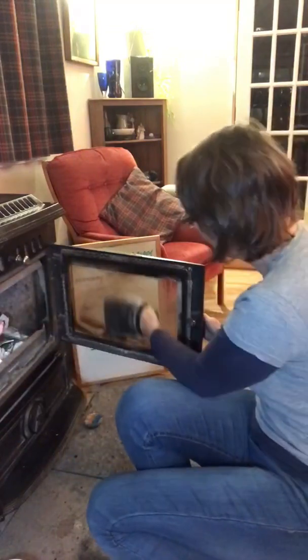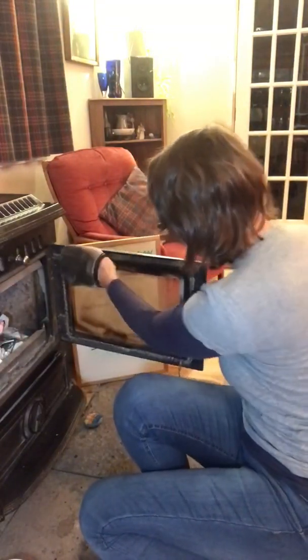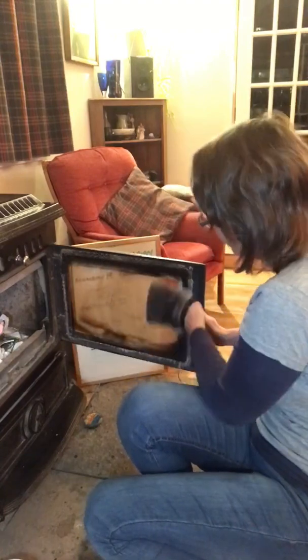The end of it is going to pick up all of that water-soluble soot that I've aggravated up with the sponge. And after using these, I would pop the whole lot into the washing machine. Okay, so I'm going to pop the sponge in as well.